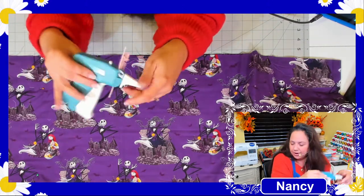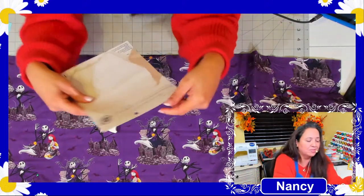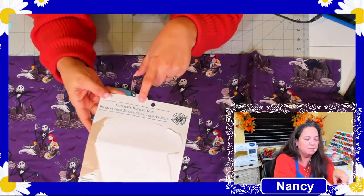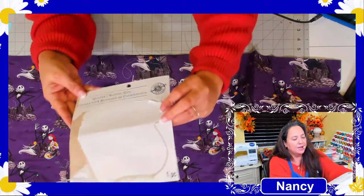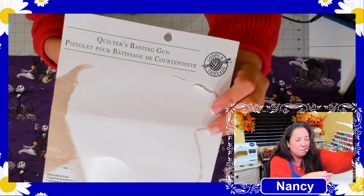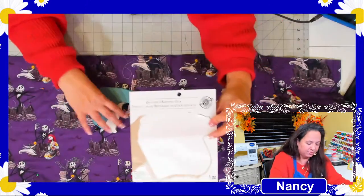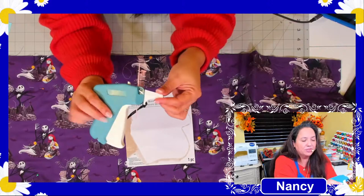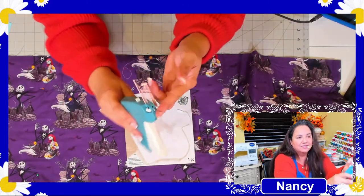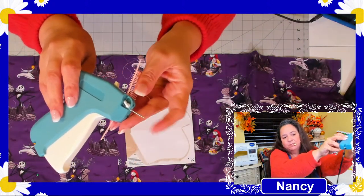So this one, I picked it up. I didn't really save a lot of the packaging because there wasn't much to save, but it's called Quilter's Basting Gun, and it's by Loops and Threads. I believe that I got this from Michaels. But this is what it looks like. It does come with a cap and there's a really sharp needle on the inside. So you can see that needle there. It is pretty sharp.